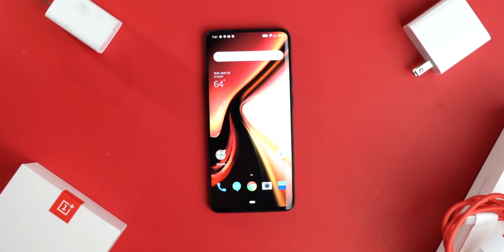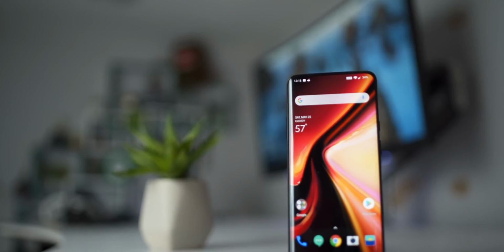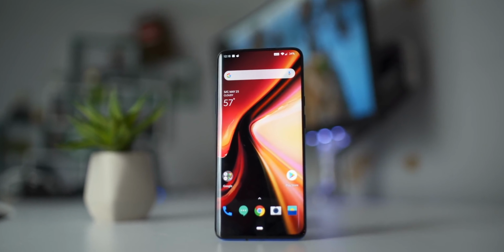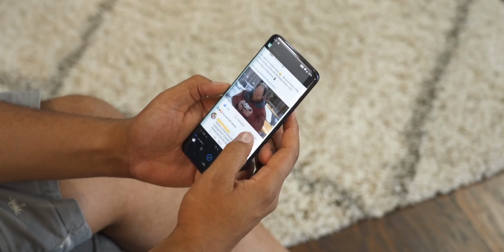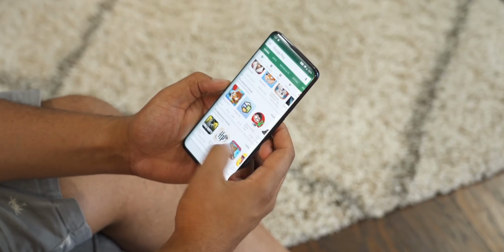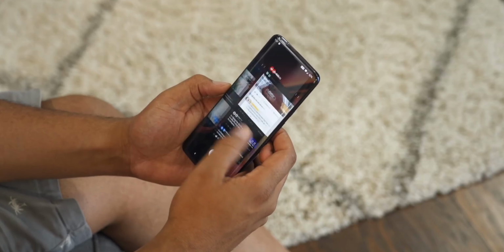In my experience, I don't think 12 gigabytes of RAM is necessary, as the 6 gigabyte version has plenty of RAM to handle every task you throw at it. However, if you do want the highest spec phone you can find, you plan to keep the phone a few years, then yeah, go with the best spec phone you can find. And for the most part, that's going to be the OnePlus 7 Pro.